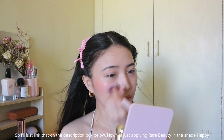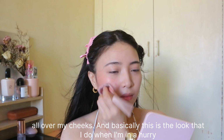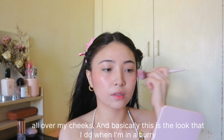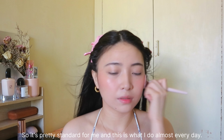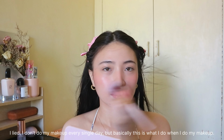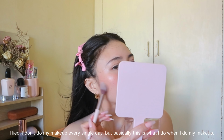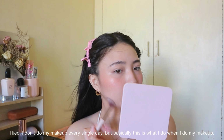Now I'm just applying Rare Beauty in the shade Happy all over my cheeks, and basically this is the look that I do when I'm in a hurry or when I don't know what makeup look to wear. So it's pretty standard for me and this is what I do almost every day. I lied, I don't do my makeup every single day, but basically this is what I do when I do my makeup.